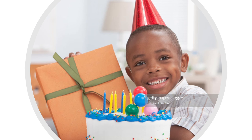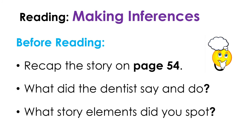Great job. So you use what you know and what we see, and combine them together to make the inference. So the inference is today is his birthday and he's certainly feeling very happy. I can guess that because I see he's wearing a birthday hat, he has a birthday cake, and he even has a present. So that was our inference. Great job, grade 1 students. You are all so brilliant.